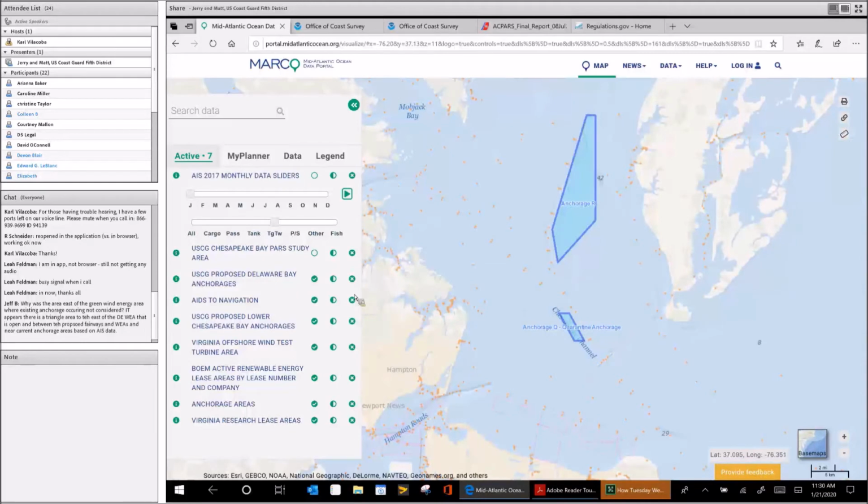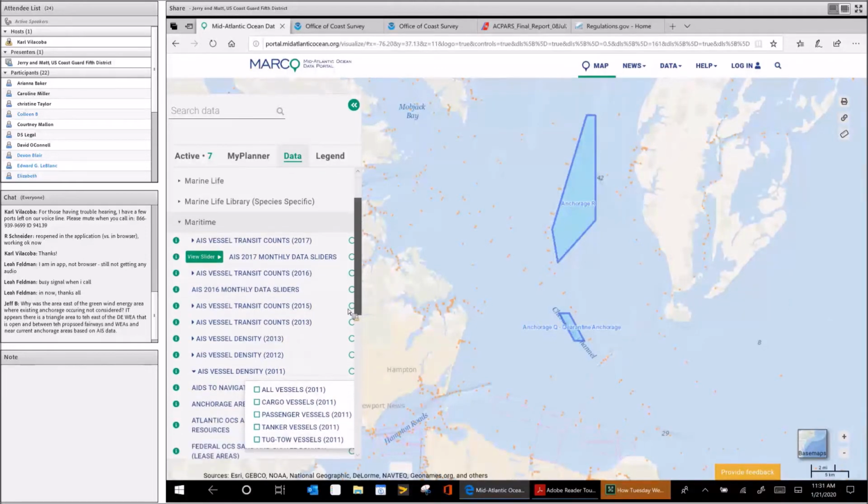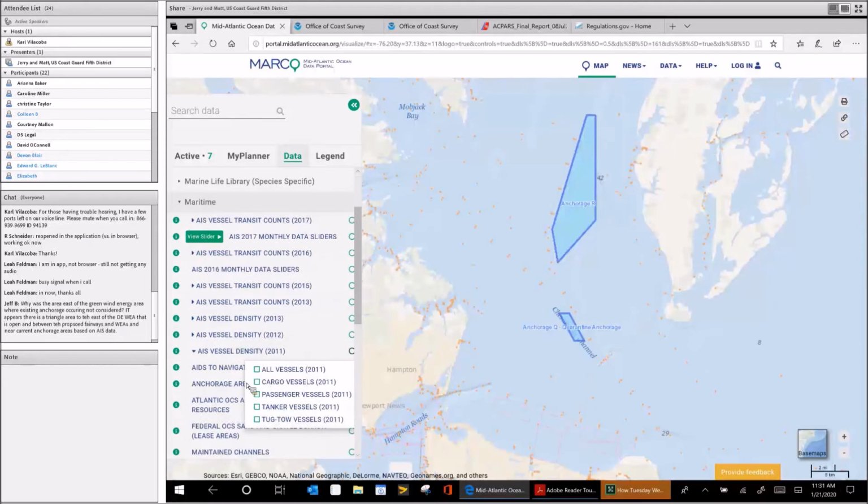But this is kind of how we use the data portal, and I'll jump through this. I'm going to hit a few of the years. Let's go back to 2011 and see where we were in that. I'm just going to go with cargo vessels right now just to make it easy.